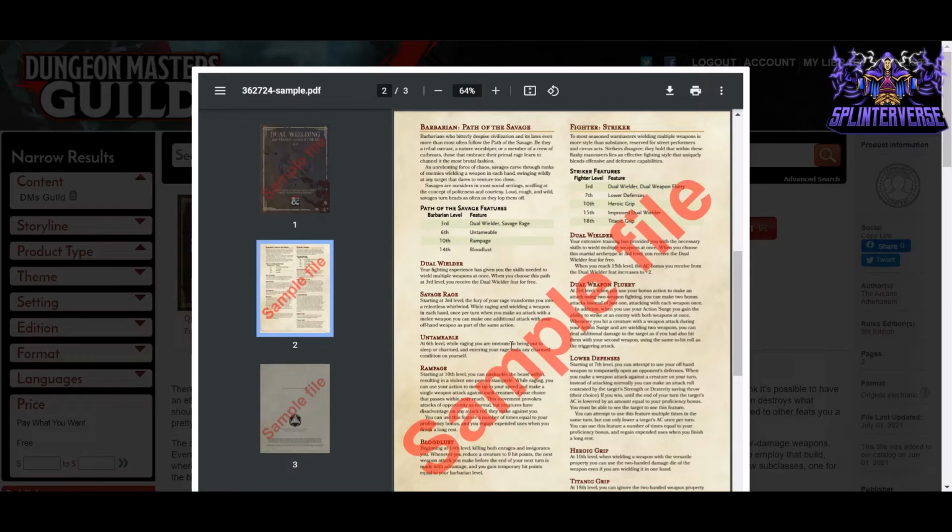Starting at 3rd level, the fury of your rage transforms you into a relentless whirlwind. While raging and wielding a weapon in each hand, once per turn when you make an attack with a melee weapon, you can make one additional attack with your offhand weapon as part of the same action. Okay, so it's helping you get some additional attacks in there.